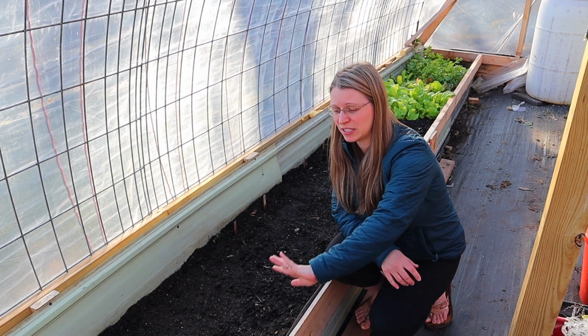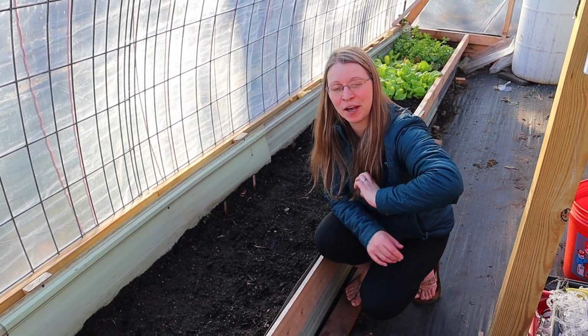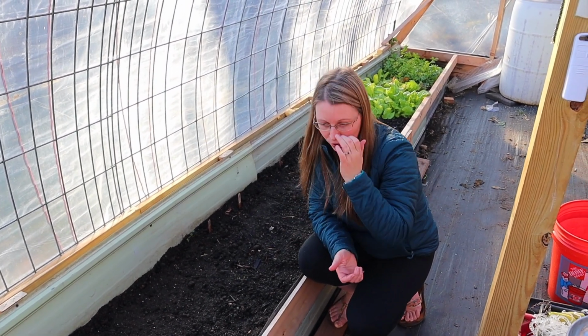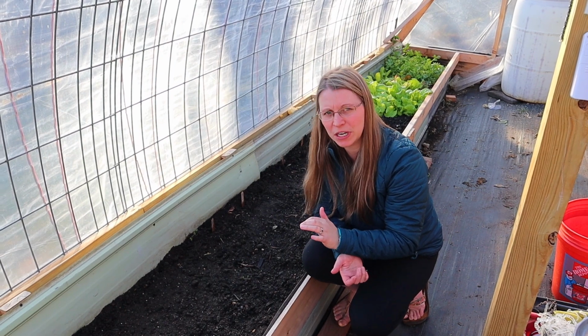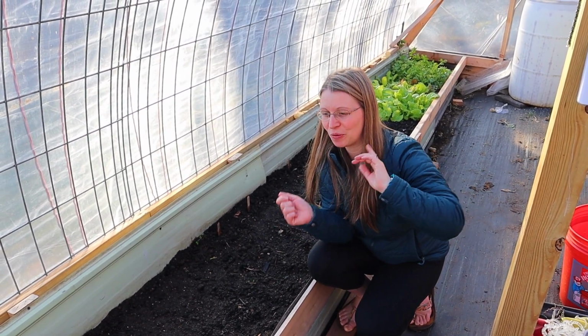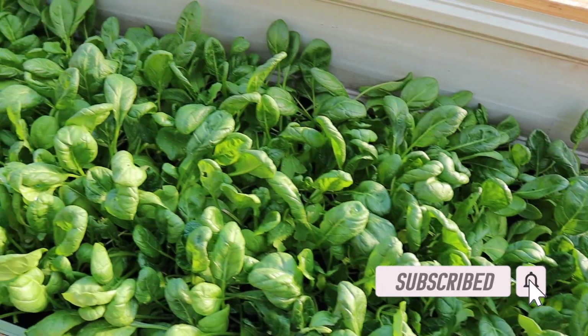And then in the rest of this big open spot, I planted our first ever seeds that we have saved. It was from some spinach that we saved earlier in the year, Norfolk spinach. And so it's kind of like a bigger leafy spinach. And right past that is all of our baby spinach that's doing amazing.